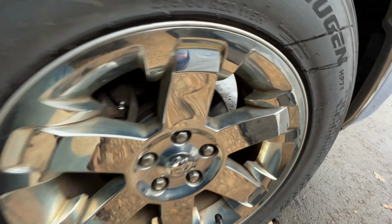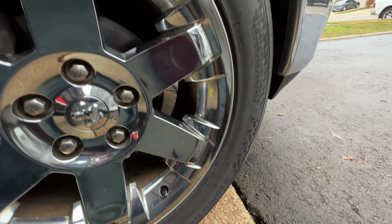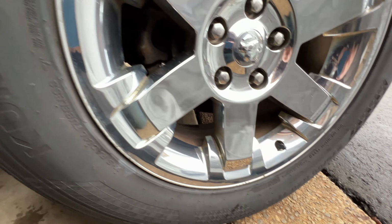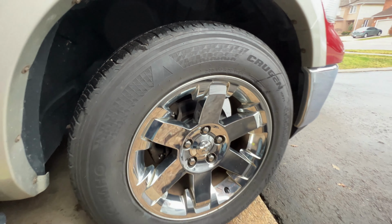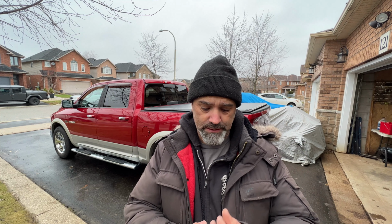Right, so that's the before. And that's the after. Horrible, horrible wheels to clean. Had to move it outside to polish it, it's too dark in the garage, and it's only snowing a wee tiny bit out here today.